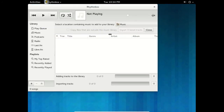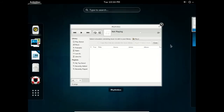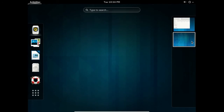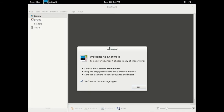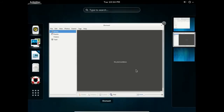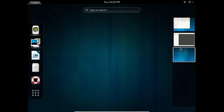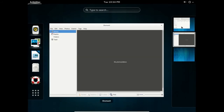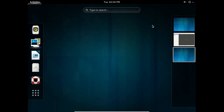And then we can go into a different workspace, or you can just hit the super key, which is what I like. Go to another workspace here. And this, I believe, is Shotwell. Yep, import your photos. We can hit the super key again. You can toggle back and forth between workspaces. This is friendly enough.